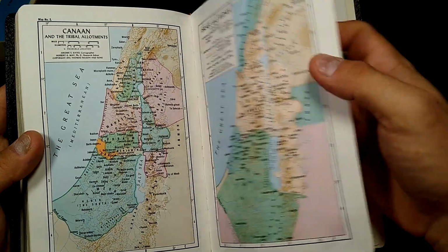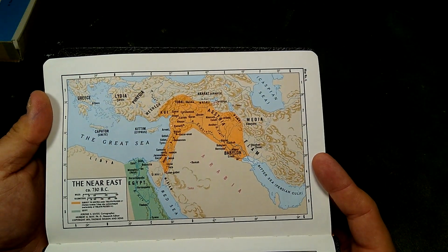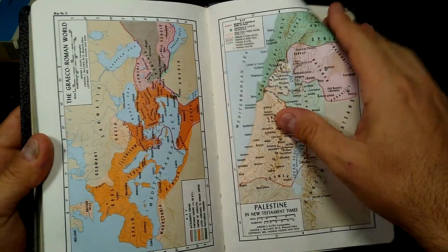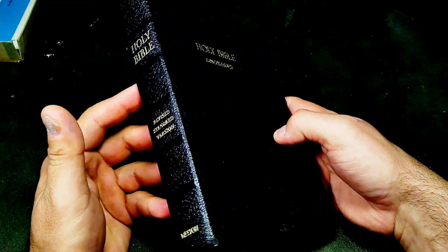yeah, they look all right. I mean, we know maps have gotten a little better over the years, but these don't look terrible by any means. I don't know if it has an index for the maps. Doesn't look like it, but yeah, there you have it.